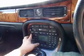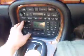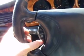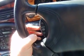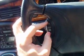Radio stations, it's picking up here, but there we go, 105. Anyway, he's putting a load in memory, it actually picks up more than my car, so obviously it works very well, the aerial. Anyway, this is the CD. Controls for that obviously are on your steering wheel, change tracks, and the like.